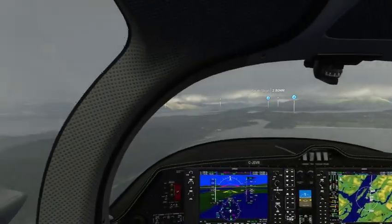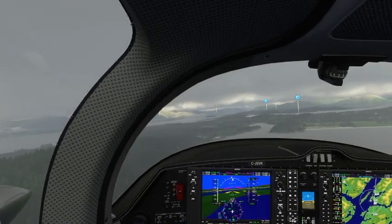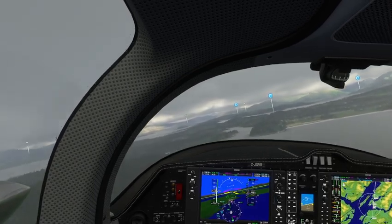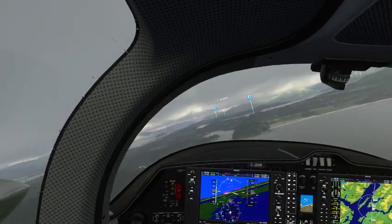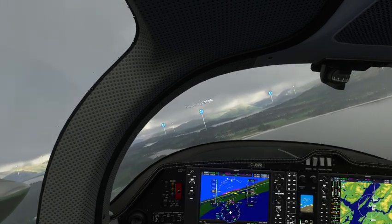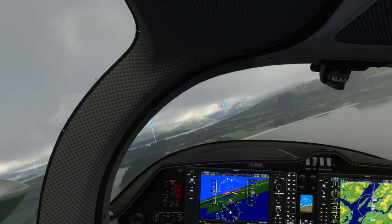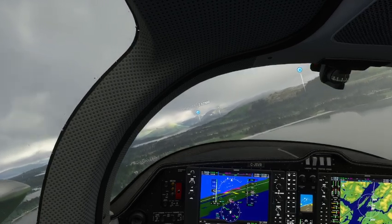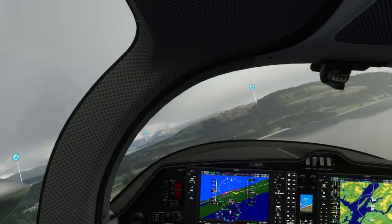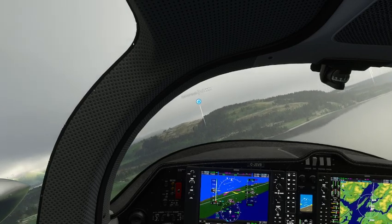You guys ready for this? I've never done this approach myself. I read about it. No, I actually just thought of this approach. Okay, so here we go. 500 feet. Little right rudder in there. Don't get much adverse yaw on the diamonds. It's pretty darn good that way. Keep your speed up here.